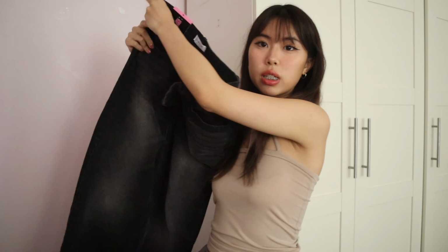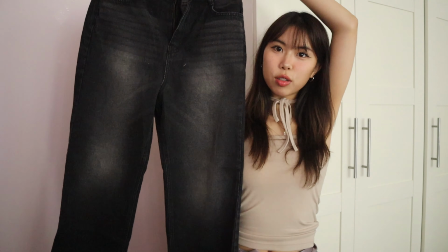They have the Lewkin tag. Oh my days, they look a bit big. Oh my days, these pants are humongous. They're definitely too big. I got them in medium because my other jeans that I got from Lewkin were medium and they fit really well, but these are a bit big.